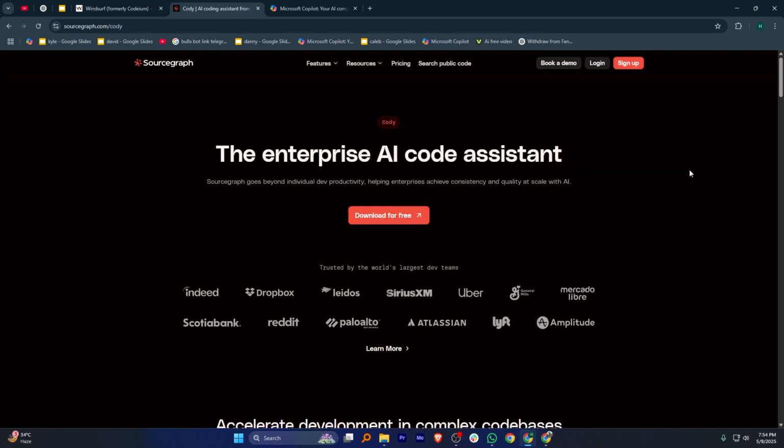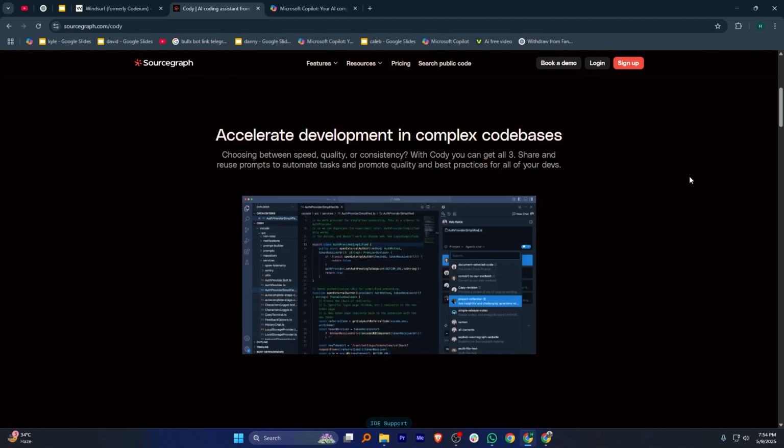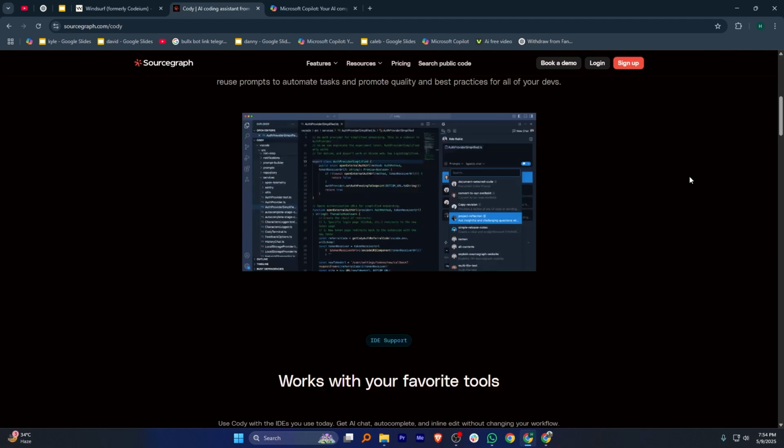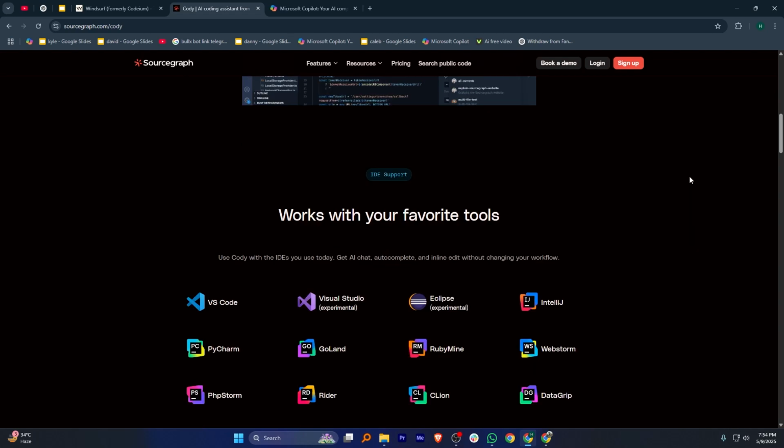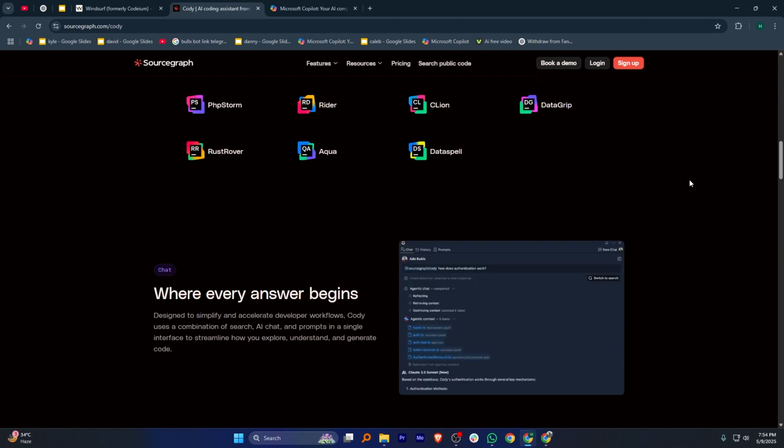Cody, on the other hand, is an AI coding assistant that integrates with IDEs like Visual Studio Code and JetBrains. It provides context-aware code integration, debugging, and documentation features. It boosts productivity for complex projects but may have performance issues and a learning curve. It's best for developers working with large code bases.